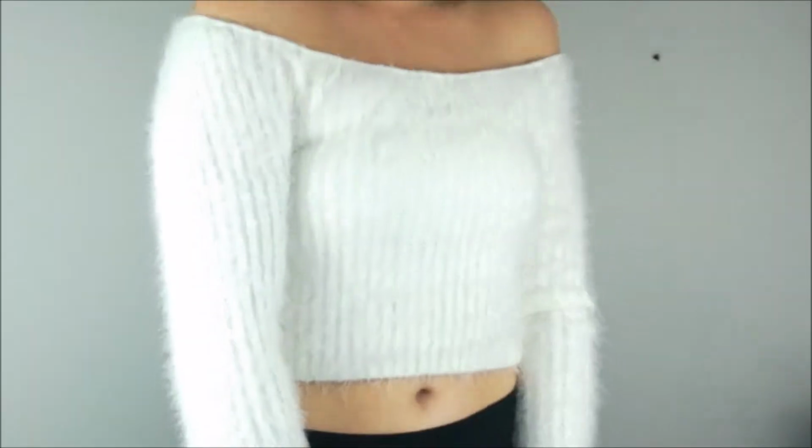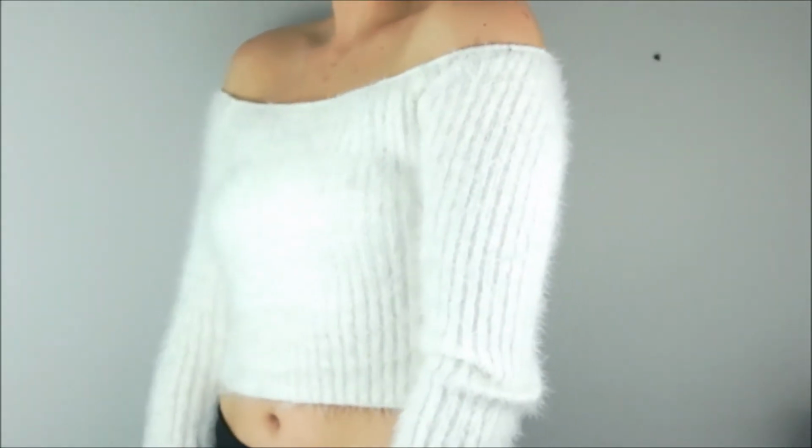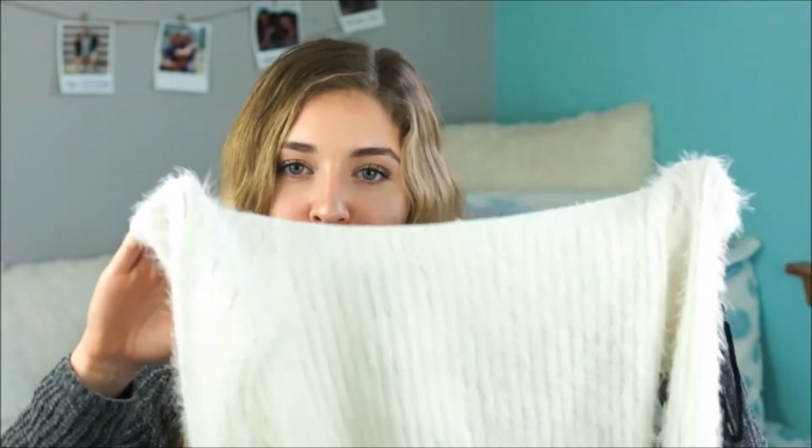Probably one of my favorite things I got from Forever 21, it was just really cute, fuzzy. It's like a sweater, but it's also an off the shoulder top. It's honestly sometimes hard to wear though, because it's like, is it a winter shirt or is it a summer shirt? I don't really know.